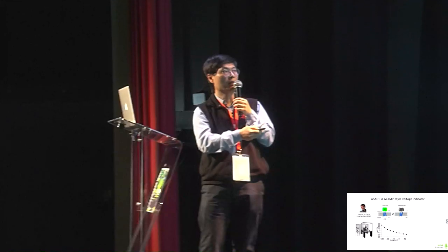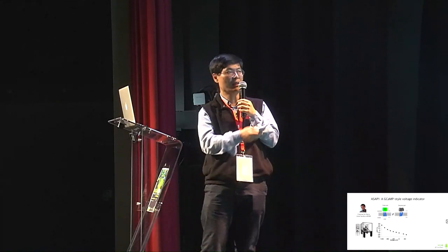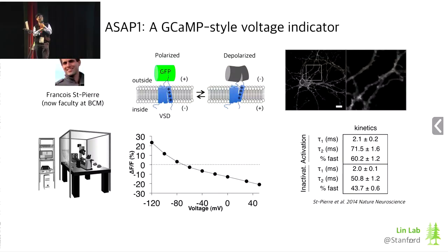this construct exhibits a large fluorescence change with depolarization. In the physiological range from minus 70 to plus 30, it has about a 20% drop. And importantly, it's very well expressed in the membrane. Previous voltage indicators had trouble getting to the membrane, but this one is very nicely expressed. And its kinetics are very fast.